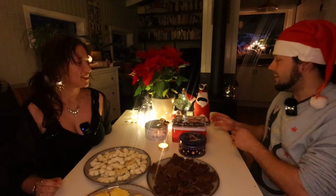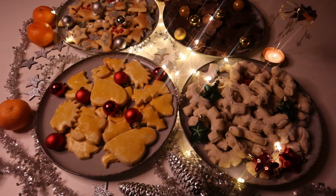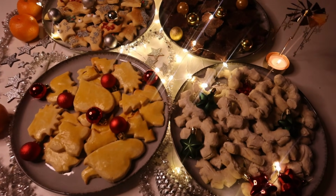So, your Christmas cookies are finally ready. To store them is the easiest, in containers like these. They store a couple of weeks if they last that long. Yes, because they're actually very good.